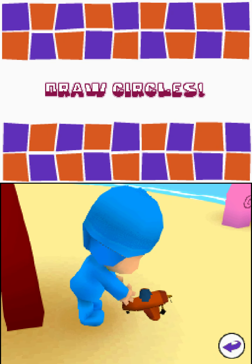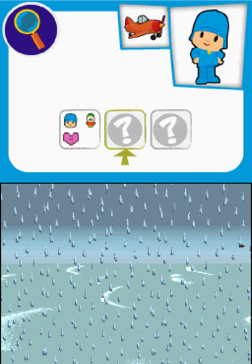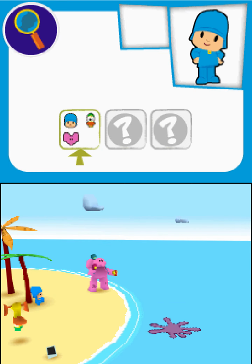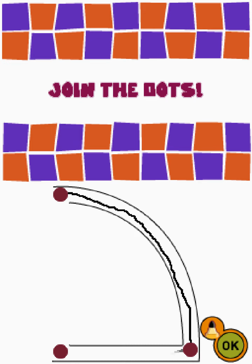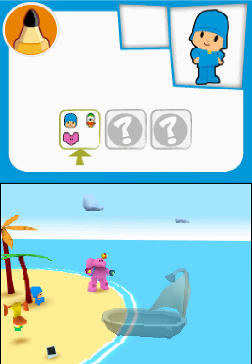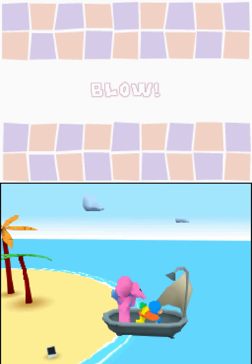Draw circles! Baby bird, we've found you at last! Join the dots! Great! A bathtub that floats. I think we can use it as a boat. Blow!